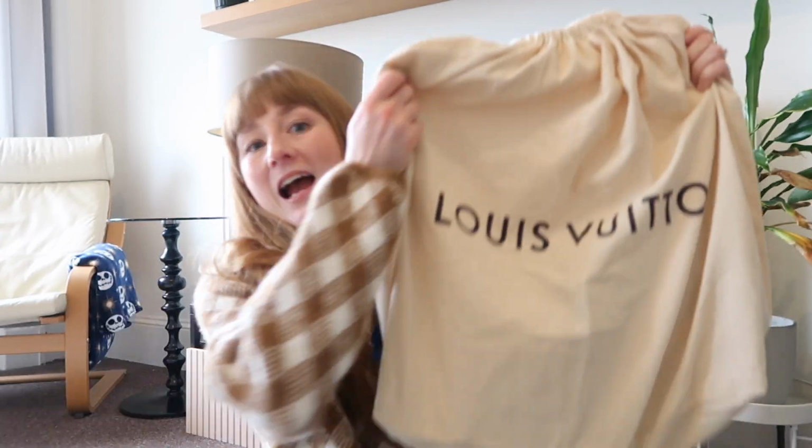Okay, next up, this is my most expensive purchase on Vinted, but still was an amazing price. And it comes in this very large Louis Vuitton dust bag.